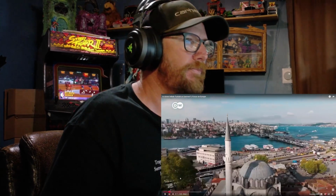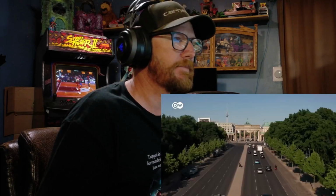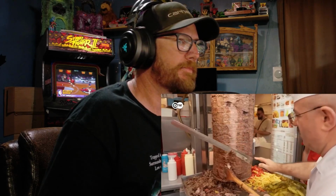It's very messy. Dispute between the two doner metropolises, Istanbul and Berlin. People in Istanbul feel no one does Turkish food better than Turkey. I go for the Turkish doner.